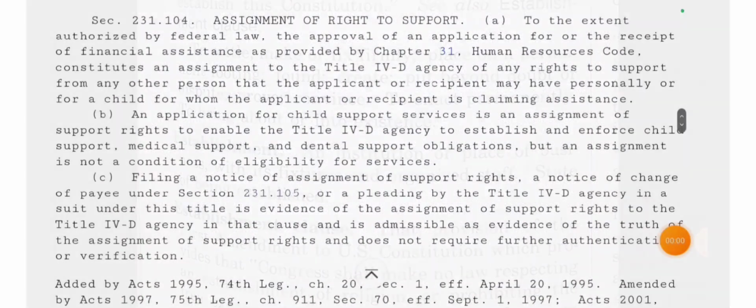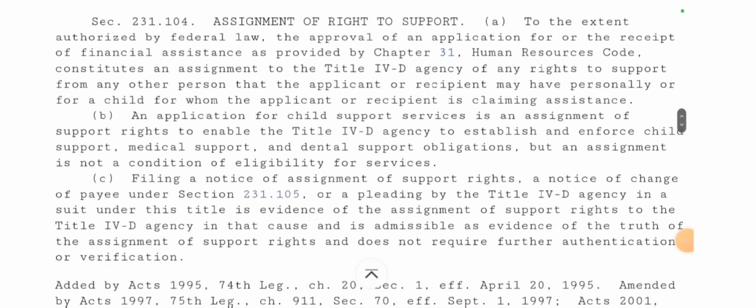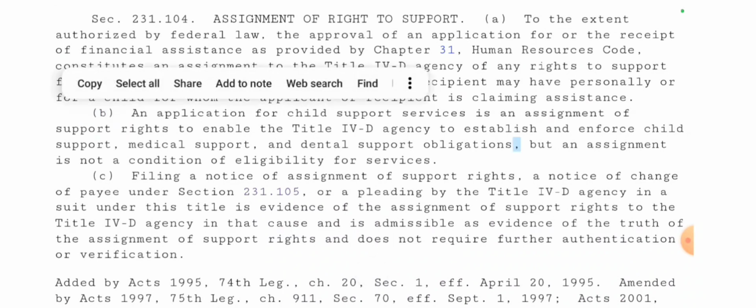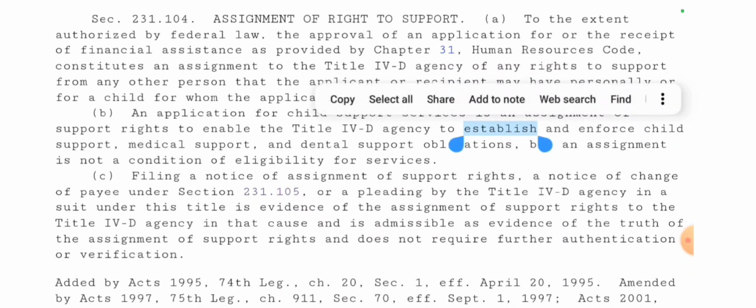Let's go there. Okay. So now as you all can see, we're right back at Texas statute section 231.104, assignment of right to support. So now we're going to pick this up at B where we left off, okay? But this time, since we went over the definition for the word establish, we're going to replace establish with create, okay? Because we know to establish something simply means to create or to bring into existence, okay? So we're going to read it in its proper context and see exactly what B is actually stating.